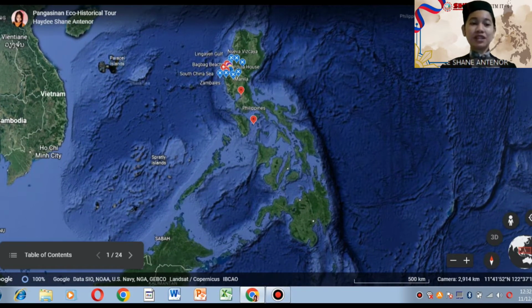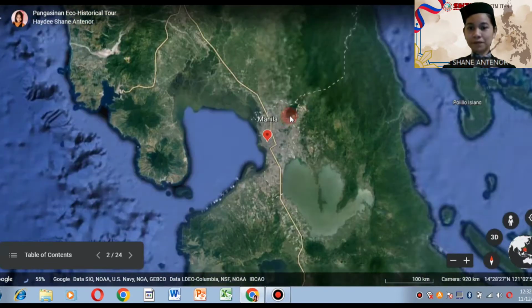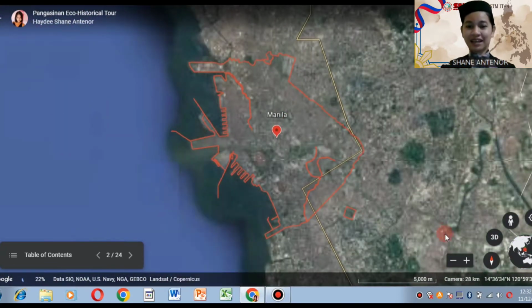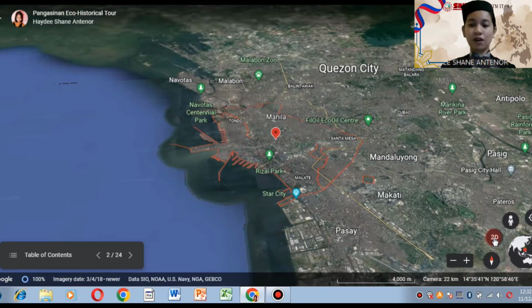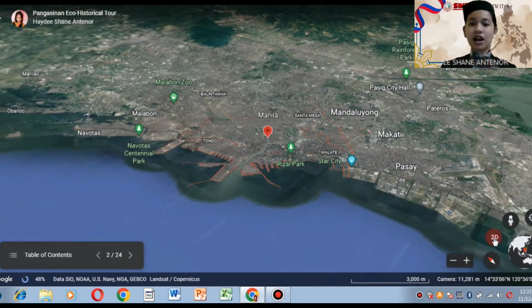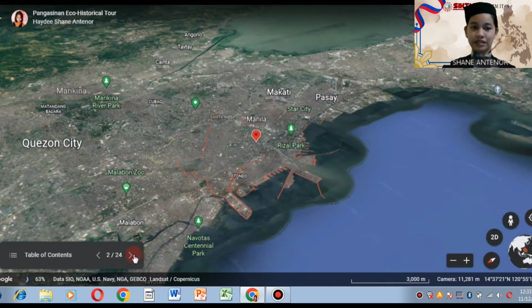The Philippines is really an amazing country, right? With its 7,640 islands, full of history and fun. Located in the southeast part of Asia, and our landmark would be Manila. It is because it is the capital city of the country Philippines. However, we will discover more, or we will discover another place.